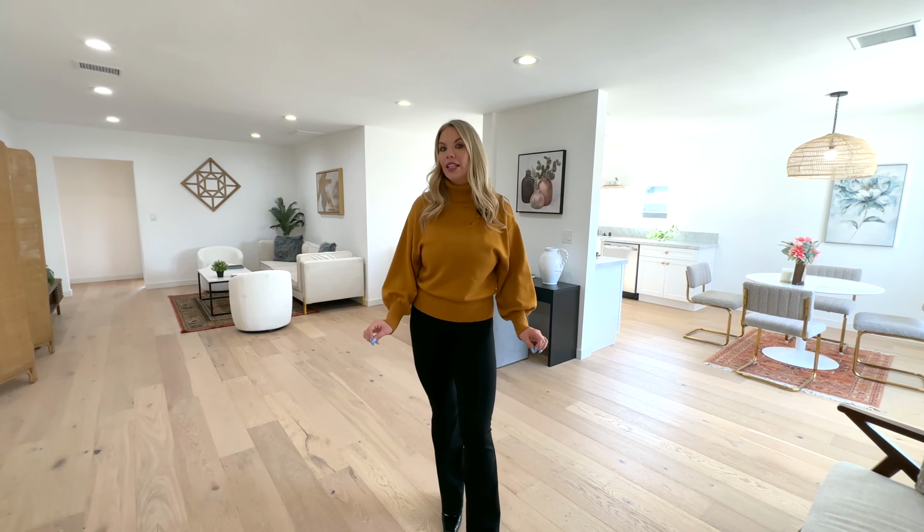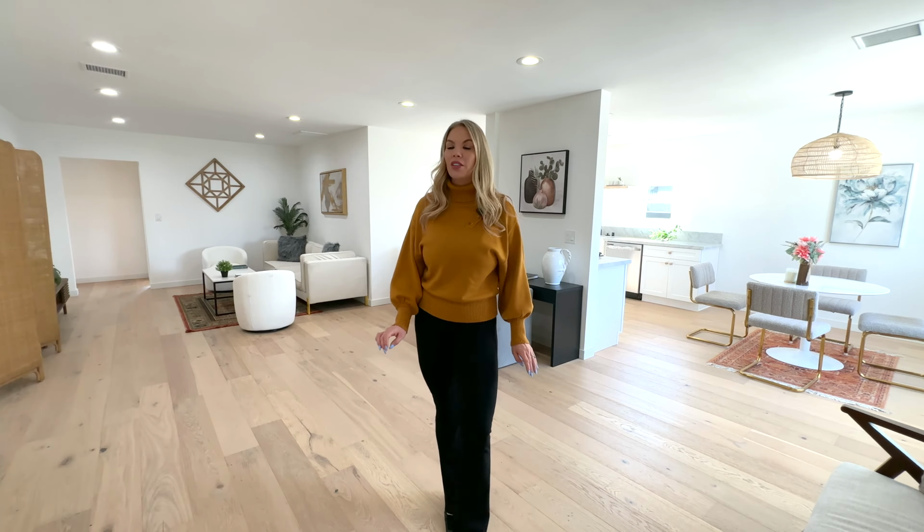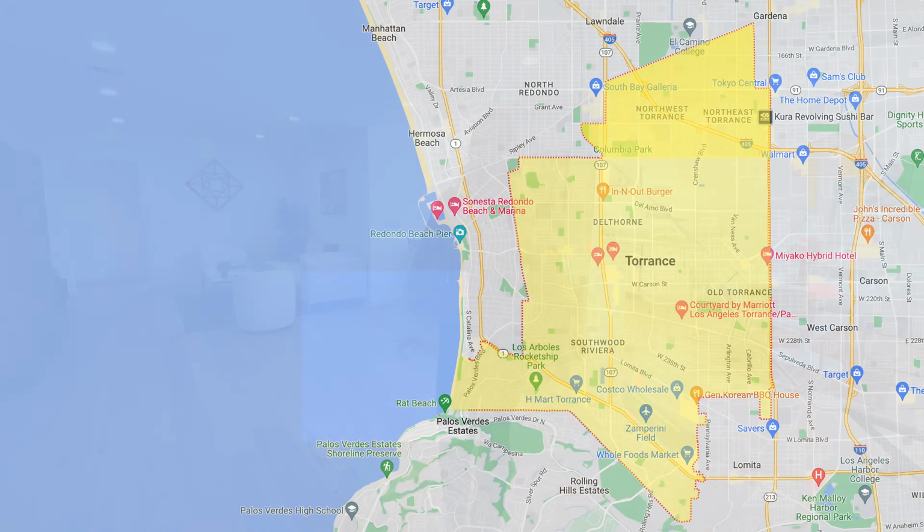in the North Torrance neighborhood. And this home is listed just under $1.1 million. It's located on a 5,000 square foot lot, and North Torrance is bordered by Redondo Beach, Central and Old Torrance, Lawndale, and Gardena. And if you want to know all about the North Torrance neighborhood, I'm going to link a tour above so you can dive into that.